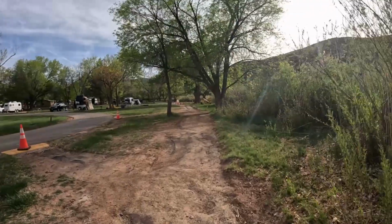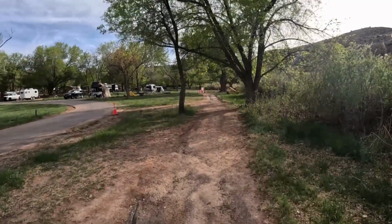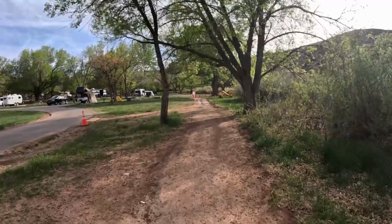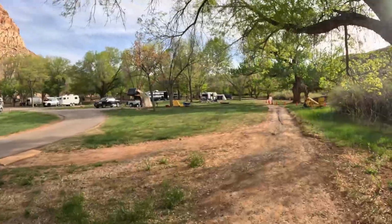The last couple towns I've been through have all been small towns with a gas station and grocery store kind of thing, but that's alright. I'll be heading over to a big town to be able to restock and do laundry and all sorts of things like that before I keep going on my adventure.